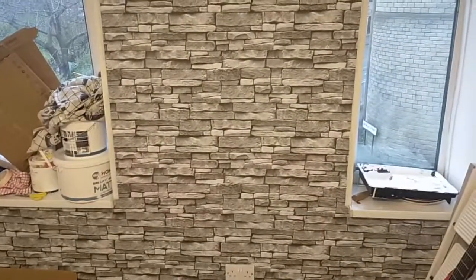Do you know what? Laura's just pointed out as well, and I'm so sorry, but a massive thanks to Ruth, Laura's mum, the mother-in-law, and to Soph as well for doing the wallpaper behind the telly. We've got a lovely stone wall effect feature wall, and it absolutely brings the room together, and I completely forgot to mention them, so thank you very much, you guys. Please don't take me off the Christmas card list.